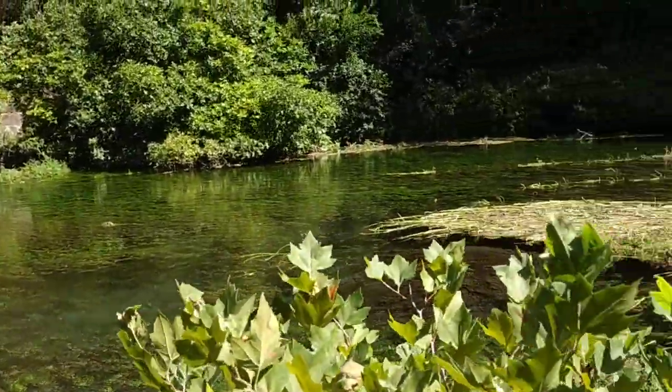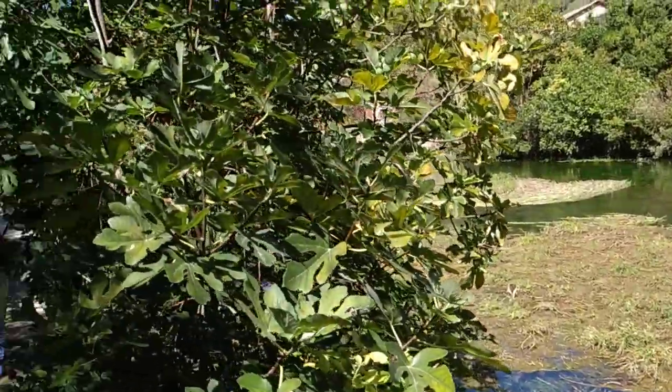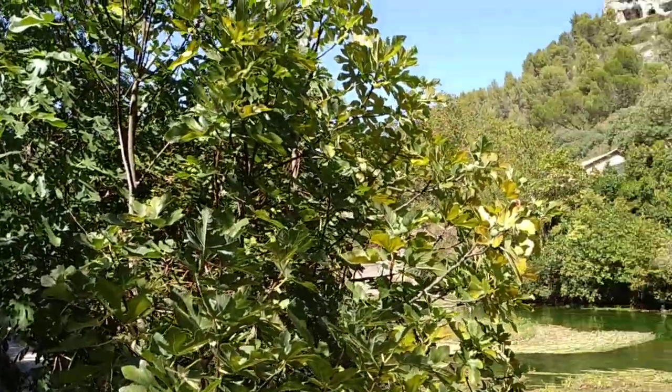Well, folks, those were some feral green figs with red inside from the Fontaine de Vaucluse, the biggest spring in all of France. Stay tuned for a lot more fruit videos from the beautiful south of France.